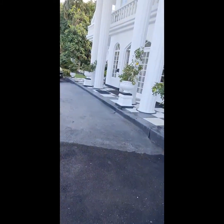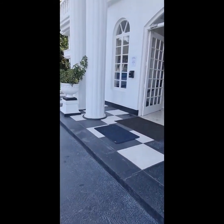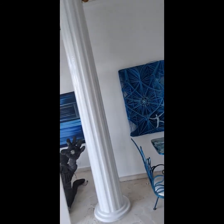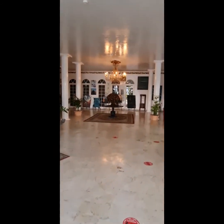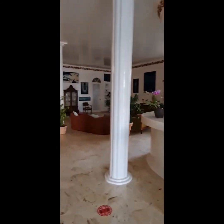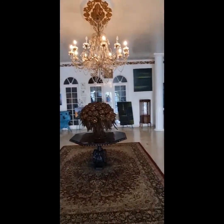So we're now entering the hotel, going into the entrance. It's a very dated property. I think it is said that Portland was the first tourist destination for Jamaica. So this is the lobby area. You can see the artwork and the beautiful chandelier. Quite nice.